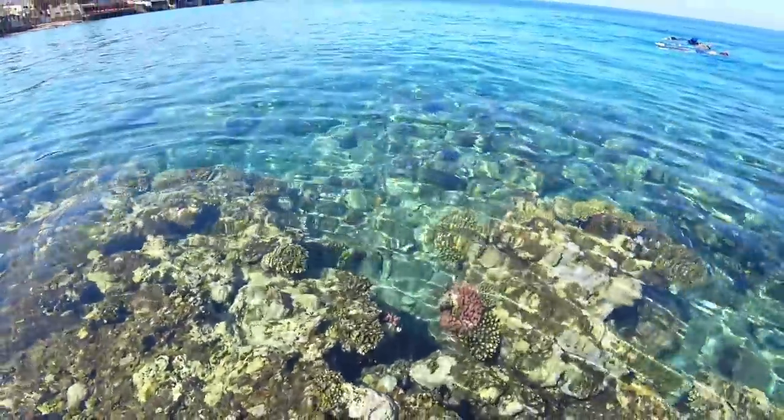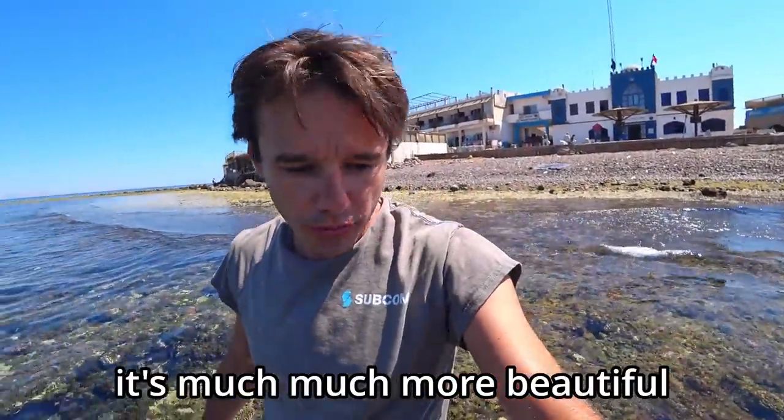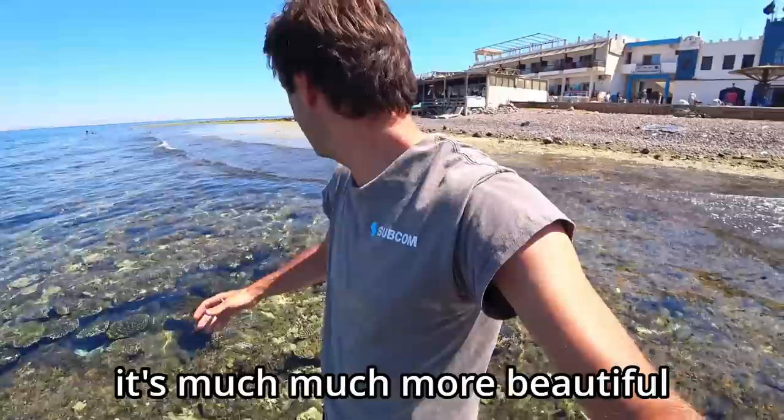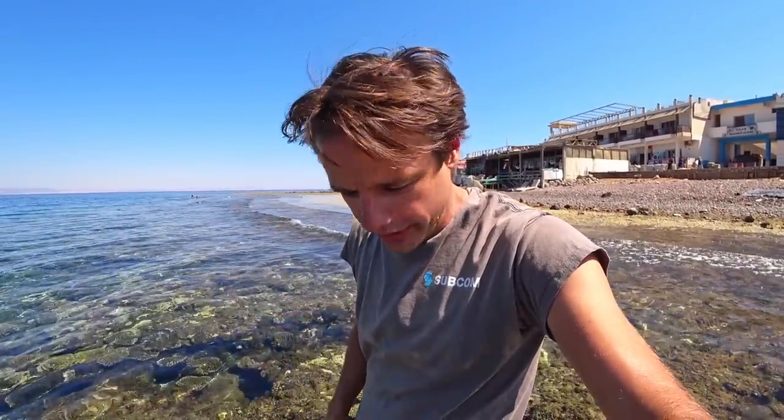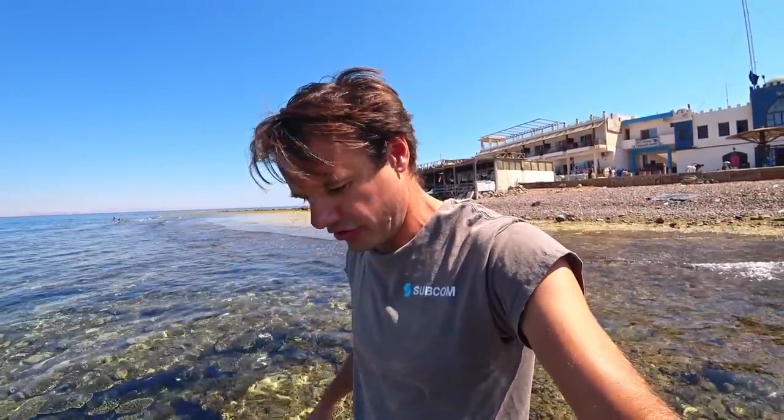And deeper it's even more beautiful. But like, yeah, you see? I was just there. And I am in the middle of the corals already. Very easily accessible. I'm not stepping on the corals though, eh? I'm careful not to damage anything. Okay, see you for dinner, guys.